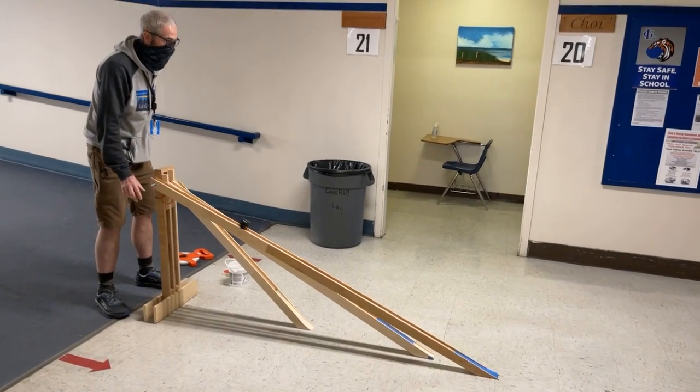And so in this case, they were just going to measure the speed. The apparatus they're using is actually more for a kinetic potential energy lab, where they look at acceleration. All right, here we go.